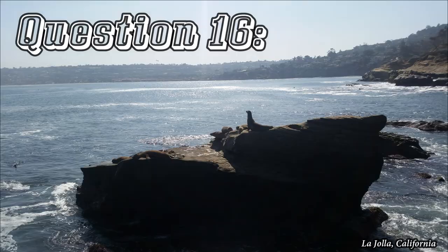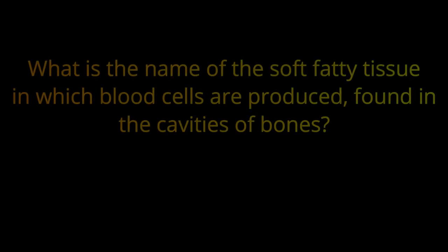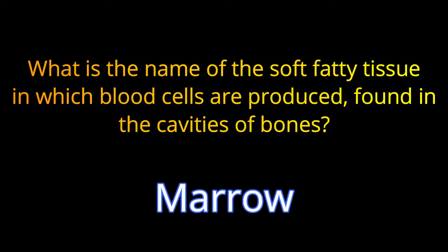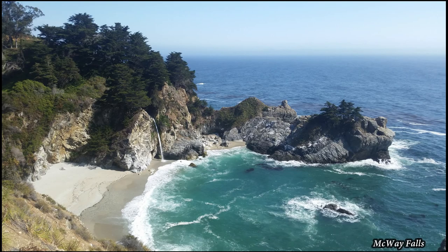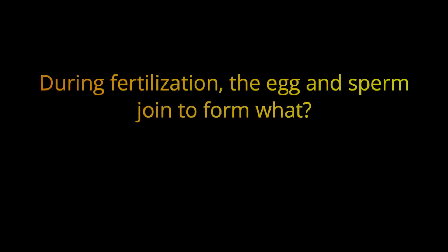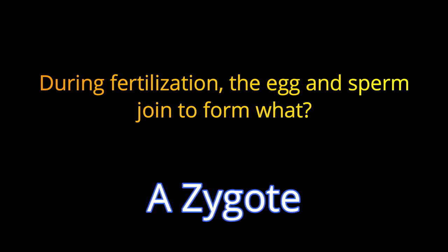Question 16. What is the name for the soft, fatty tissue in which blood cells are produced found in the cavities of bones? The answer is marrow. Question 17. During fertilization, the egg and the sperm join to form what? The answer is a zygote.